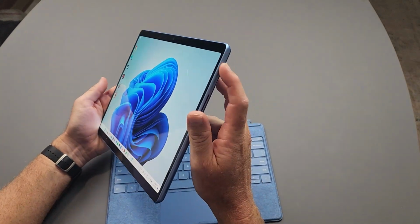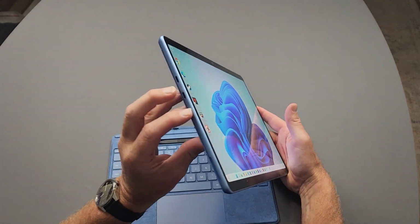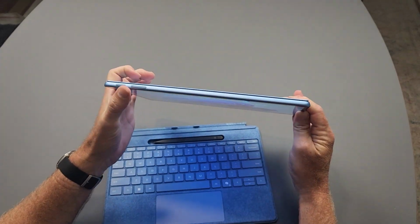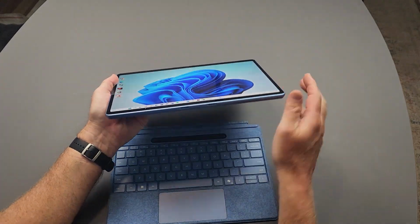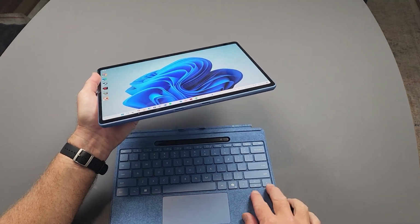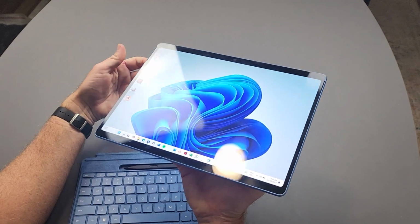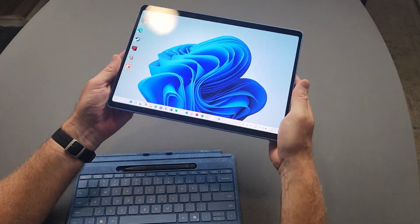So I would have liked to have seen another USB-C over here, but you do have 2 USB-C 4s on this side. Then we've just got basically the power button, some volume up here, and some connection ports down here which go into that. And other than that, it's pretty minimalist and very light, as I mentioned before.